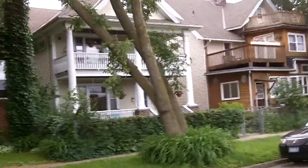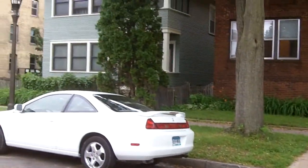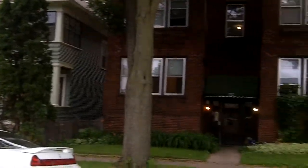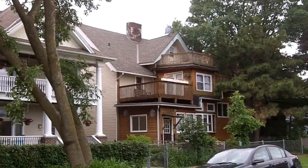If you look up and down the street, 702 Holly, apartment building. Looks like a duplex. The apartment's on the corner. Duplex right next door. And that is 708 Holly.